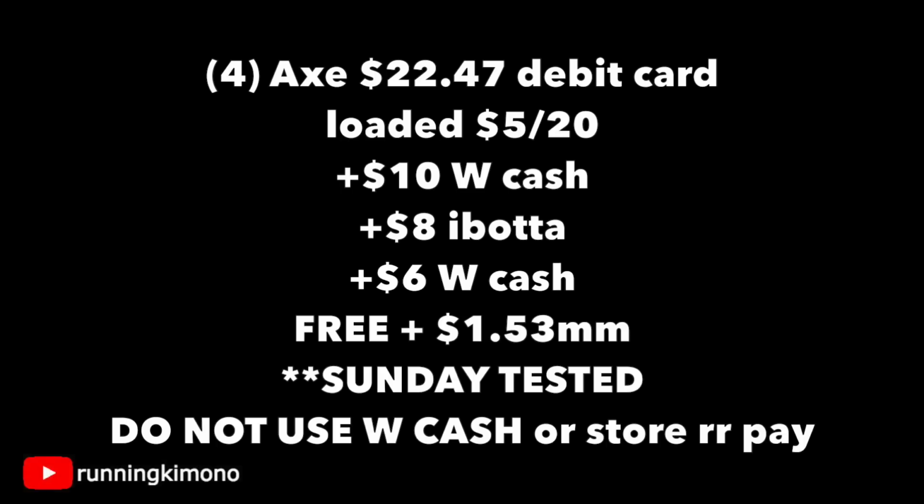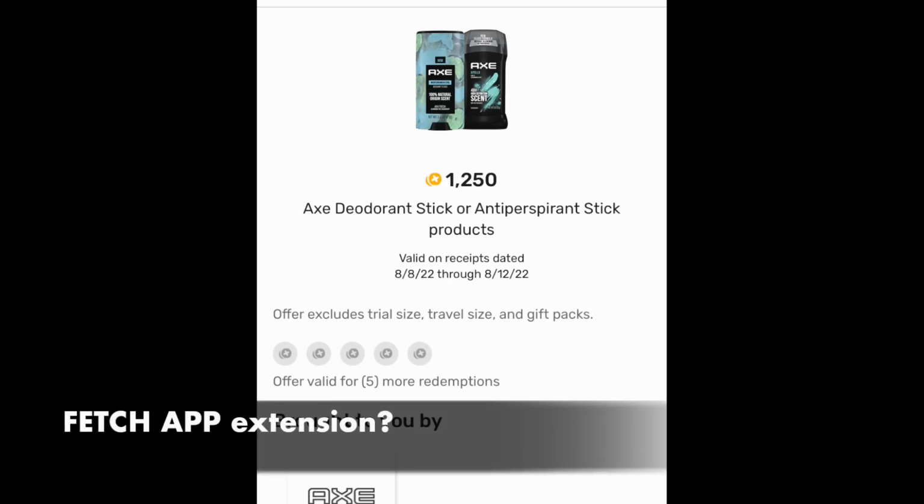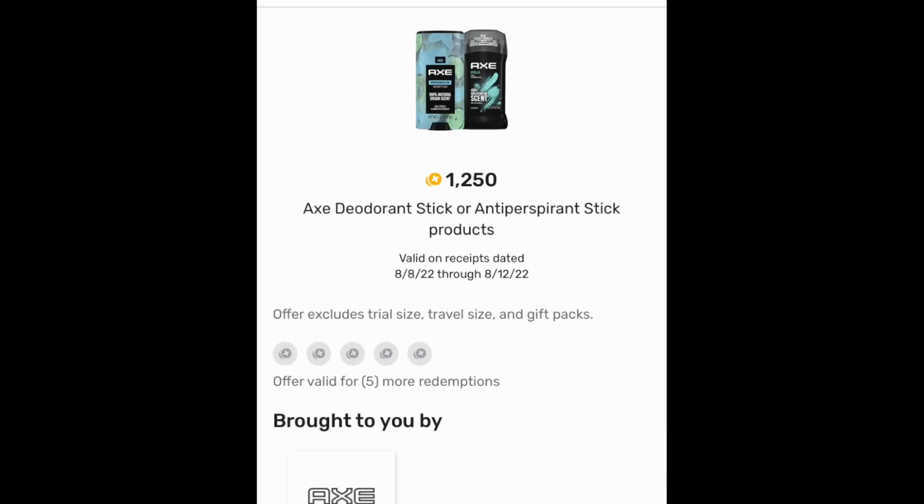Again, I'm going to test this one on Sunday, so just wait for me. Remember not to use any Walgreens cash or store register rewards to pay down the balance, or it will mess everything up. If you go over to your Fetch Rewards app, this is expiring today, but that brick of Axe is there, and it's $1.25 back for each, which is really fantastic. If they give us an extension, this will be an even bigger money maker. We'll have to double, triple check on Sunday if this rebate is still there.